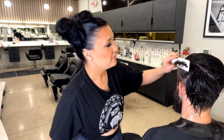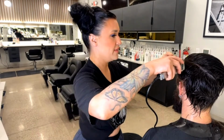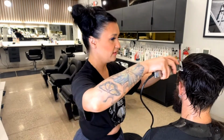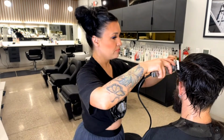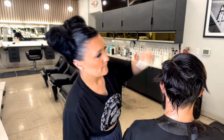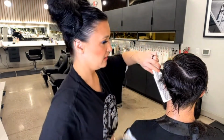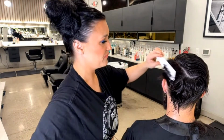And I'm going to work my way forward, grabbing that comb, pulling that up. I'm following my guide of the previous cut that I just did, working forward. And continuing to follow to the back.